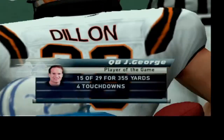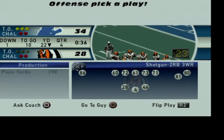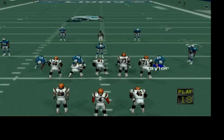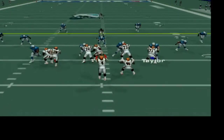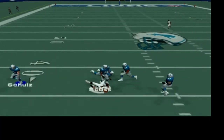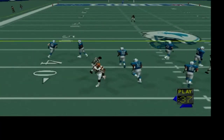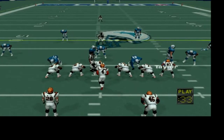The Bengals will start this drive from the 21. First and 10. Covington drops back. Pass is left. Westbrook with the tackle at the 39. Scott catches a bullet for the first down. And it's a good thing he caught it. You don't want to drop those passes for first down.